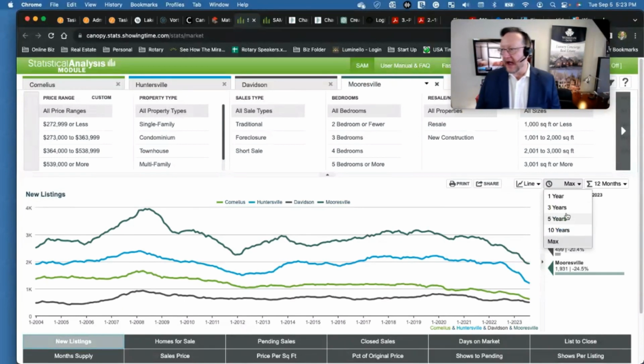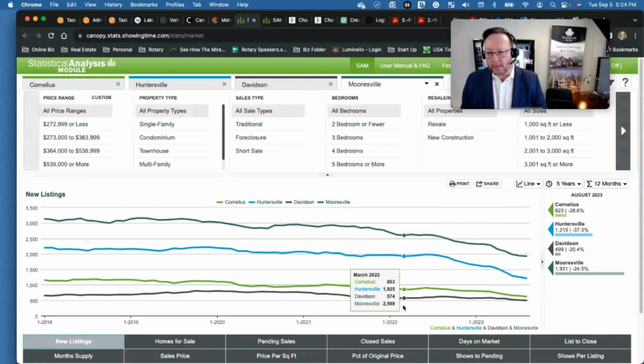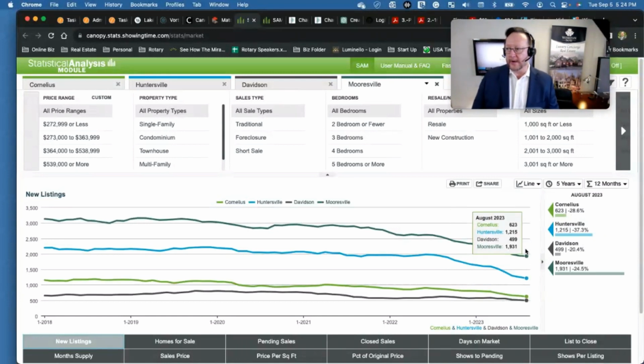All right, so I usually keep it to about 3 years, but since COVID was 3 years ago, I like to see what it looked like before COVID, like 2018 to 2019, what we call more of a normal market. So you can kind of get a sense from that. So right now we're looking at new listings. We got Cornelius from year to year. So right now, August 2023, Cornelius had 623, Huntersville 1,215, Davidson 499, and Mooresville 1,093.